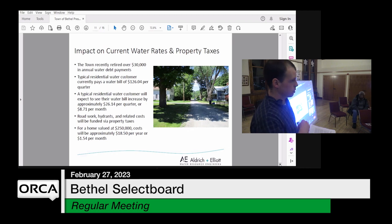A lot of the surficial work related to the roadway repair, fire hydrants, stuff you're seeing up on the surface, that's going to be funded via property taxes. So for a $250,000 home, that would cost about $18.50 per year.